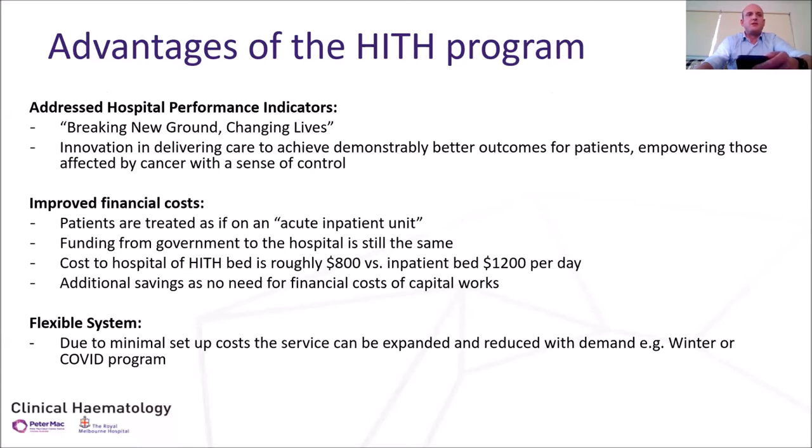Well, what are the advantages? Well, look, it's great for the hospital. Okay, it breaks new ground, it changes lives, the hospital loves it. You've been innovative, it's so much better for the patients, and you actually empower the patients as well because they're involved in their own care. They can be doing their observations and things like that, and it's really good from that point of view.